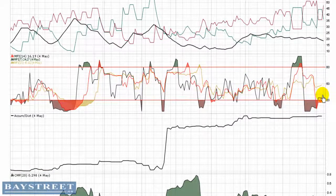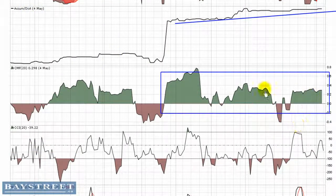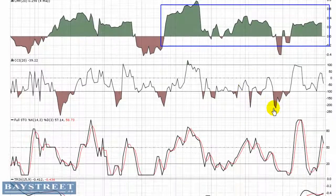MFI is clearly in oversold territory. That should be expected with the price per share sliding off like it is. But the accumulation distribution actually has a very nice look to it. Holding an upward trend, and scaling back a little bit farther, you can see it's a much bigger jump. It's encouraging to see the accumulation distribution continuing to make higher highs, even as the price per share is sliding off. It tells you that there's still buying in the play. That's also reiterated by the Chaikin money flow, which primarily has been in the green. That tells me that buying pressure is outweighing selling pressure.